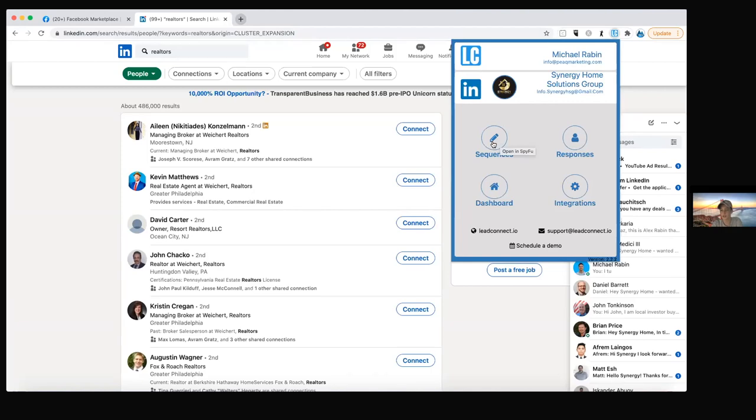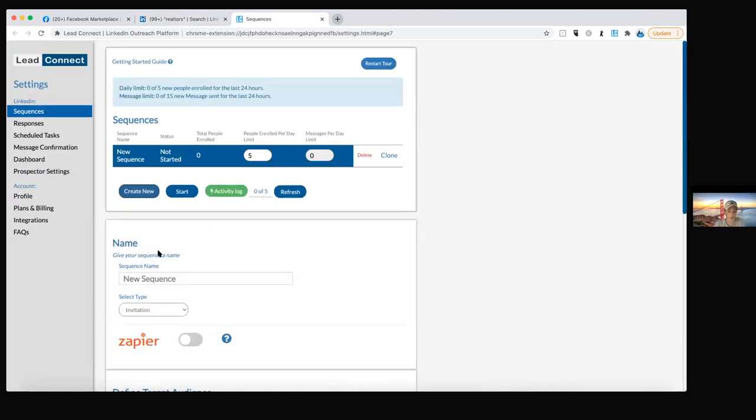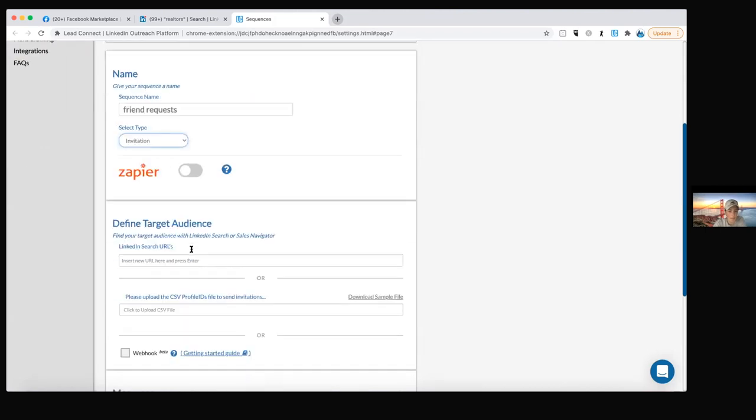And basically what you would do is you would go to your sequences. Now I don't have any sequences, this is a test account. Maybe I can create a new one real quick to show you guys. Name it friend requests, first agreement. I think we're good on that.